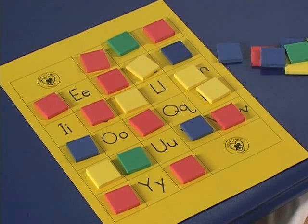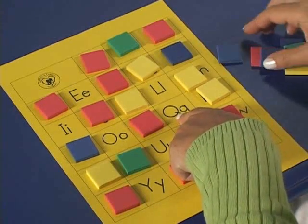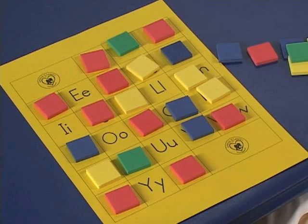Let's find the capital Q and point to it with your finger. Queenie, Quincy, and Quinn start with a capital Q. Here is the capital Q. Now put a colored square on the capital Q.